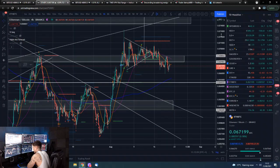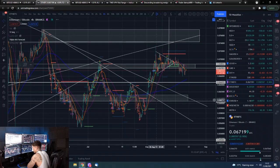Ethereum, as one would expect, is obviously lagging Bitcoin whilst Bitcoin is making these moves.